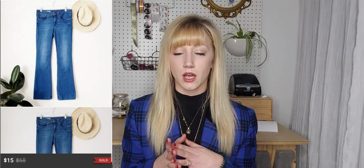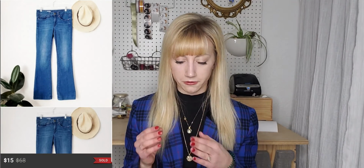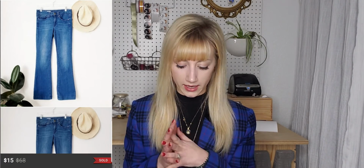And then this Gap pair of jeans, they were a 226 long, so maybe the size was kind of odd. Maybe not everyone's looking for a pair of long jeans, but they were kind of a flare leg jean, like a slight flare leg, and they sold for $15 via offer to Liker.